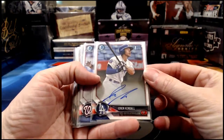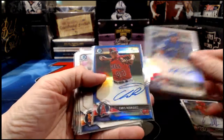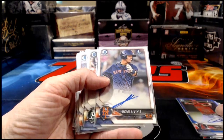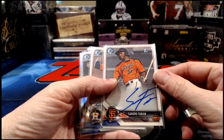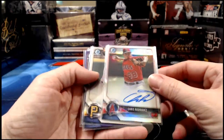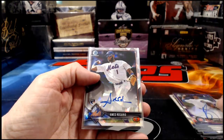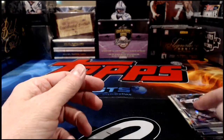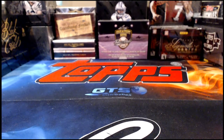Our autograph hits: Jaron Kendall for the Dodgers, Daniel Johnson Nationals, Edward Olivares for the Blue Jays, Chris Rodriguez also in the blue parallel for the Angels, Andreas Jimenez for the Mets, Greg Deichmann for the A's, Fabian for the Giants, Bukowskis for the Astros, Rodriguez again for the Angels, Escobar for the Pirates, Alzolay for the Cubbies, and Rosario in a nice little atomic on-card to 150 chrome parallel for the Mets. So that is our recap for Jumbo Bowman tonight.